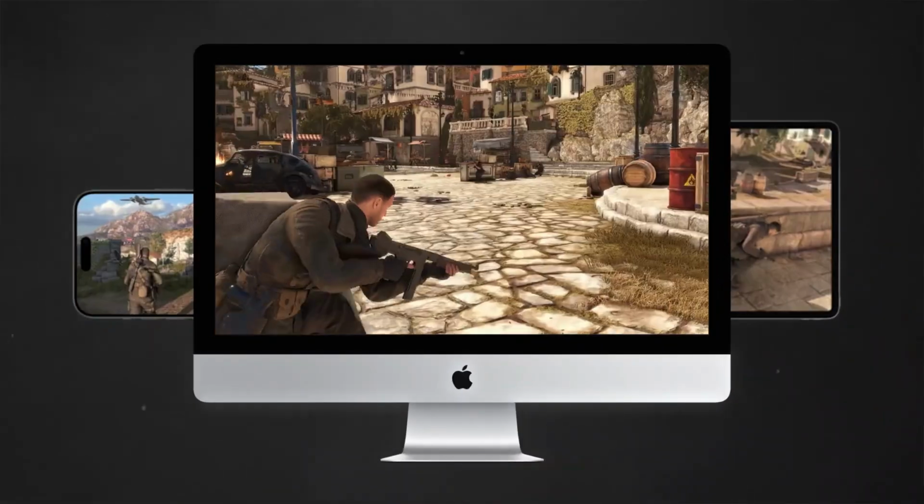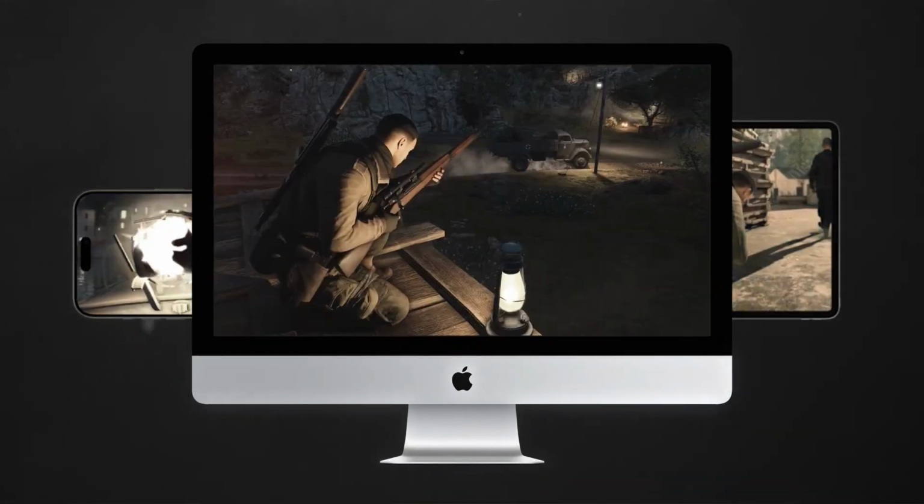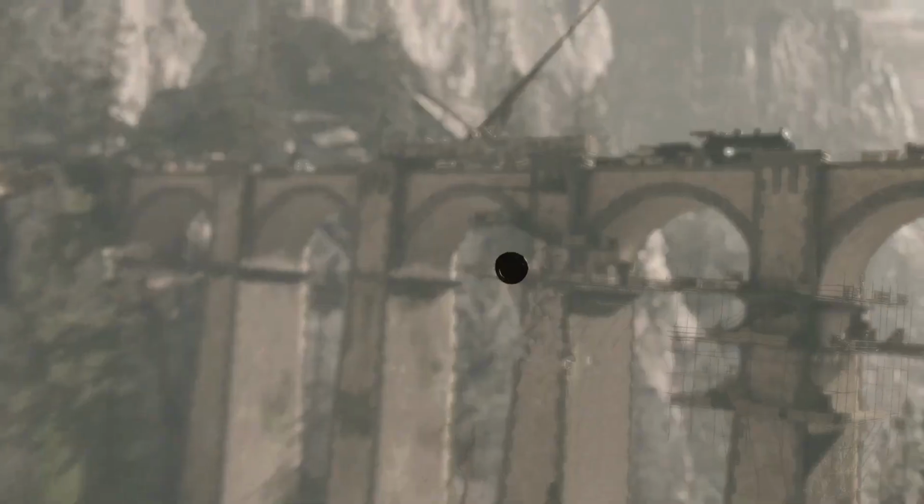Find out what the Nazis are up to and get the hell out. What happens next could change the course of the war.